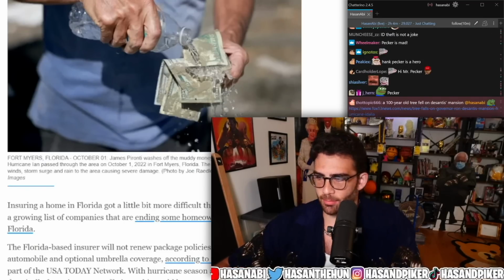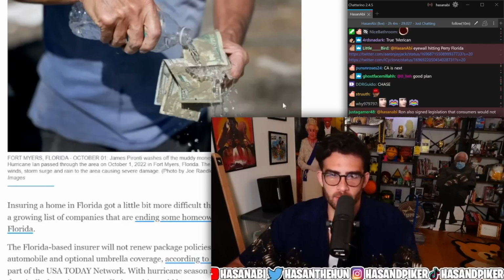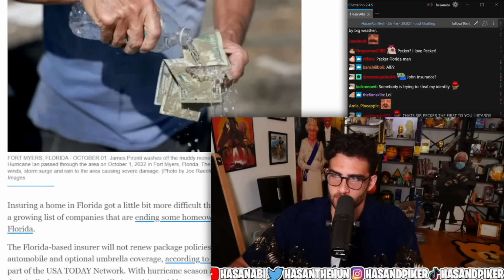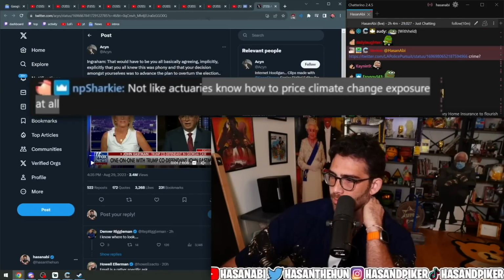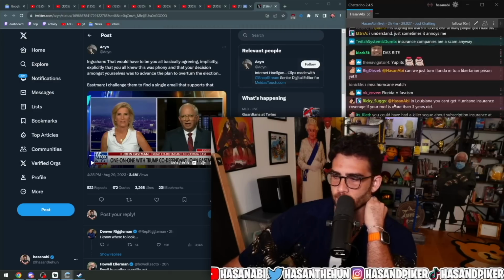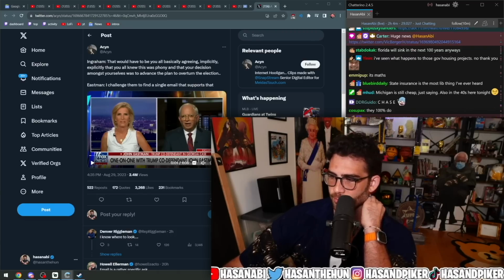Do you think there should be a state-provided insurance? I think there should be state-provided housing, and not in the areas that it currently is in the state of Florida or everywhere in general. But I don't think it's going to happen, especially in Florida, because Florida is like a libertarian paradise. Not like actuaries know how to price climate change exposure at all. I think they do know how to do that, which is why they're no longer insuring in Florida. A lot of insurance is pulling out of the state of Florida.